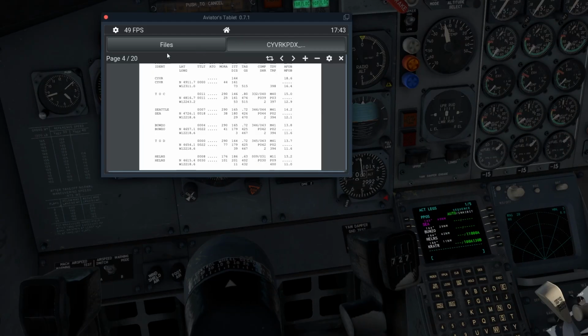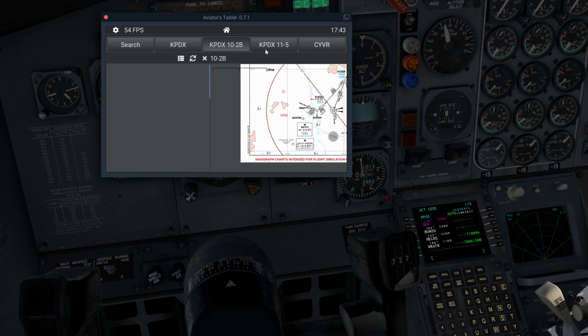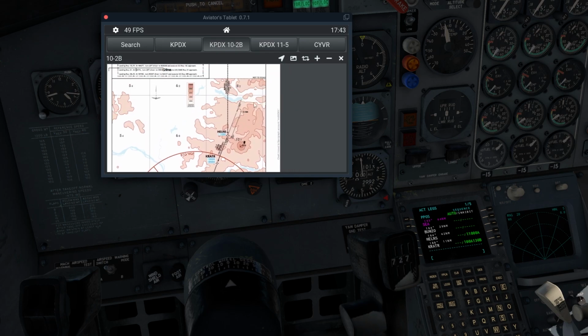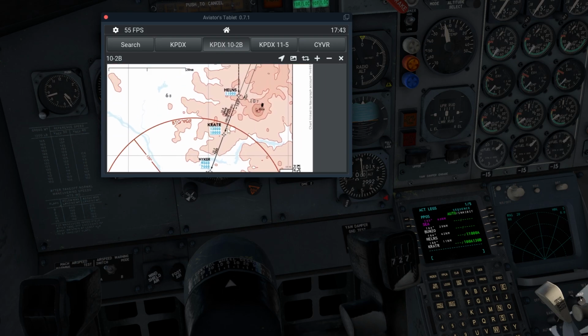Okay, so for descent items. Now, the way I like to plan my descent in the 727 is a little bit lazy, even though I still technically have to do it all myself. So, let's see. Our first serious constraint is going to be Crater here. So, I'm going to aim to be at, let's say, 11,000 feet at Crater.